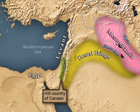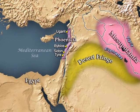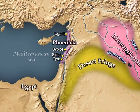The coastal plain offered the best communications route between Egypt and Mesopotamia, and control of it, therefore, was hotly disputed among the powers of the Near East. The lucrative trade routes that brought goods from Asia to the Mediterranean and vice versa terminated at the harbors along the northern coast of the Levant, the area that came to be known as Phoenicia. So control over the northern Levant was also hotly disputed.